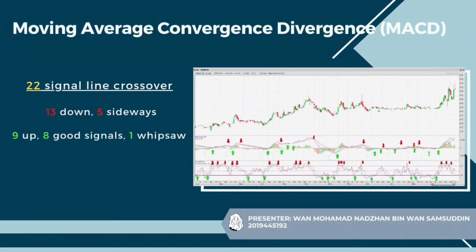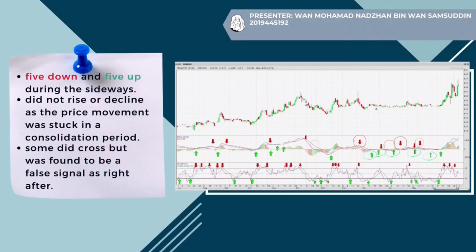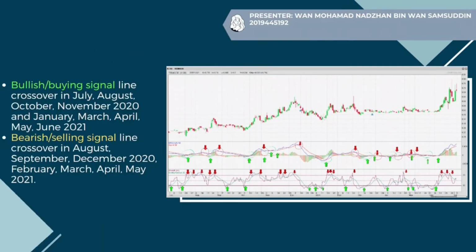Moving average convergent divergent. From the chart above, it showed there were 22 signal line crossover with 13 down, but 5 were found in a sideways trend, thus not showing a good signal, and 9 up, of which 8 were good signal and 1 was whipsaw. There were 5 down and 5 up during the sideways trend but did not rise or decline, as the price movement was stuck in a consolidation period and some did cross but was found to be a false signal right after. On the other hand, there were 7 central line crossover within the span.